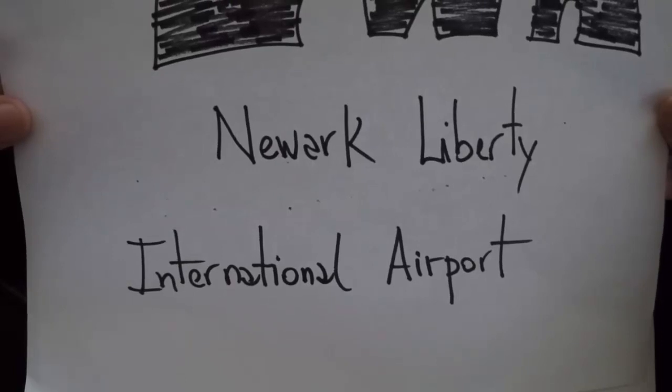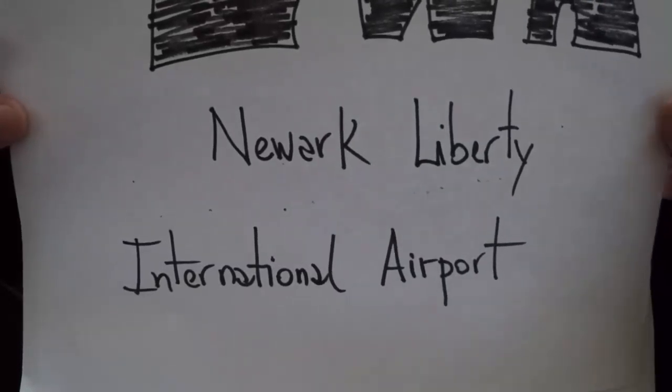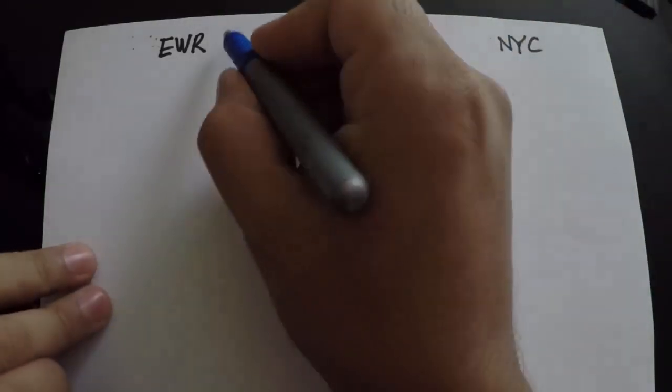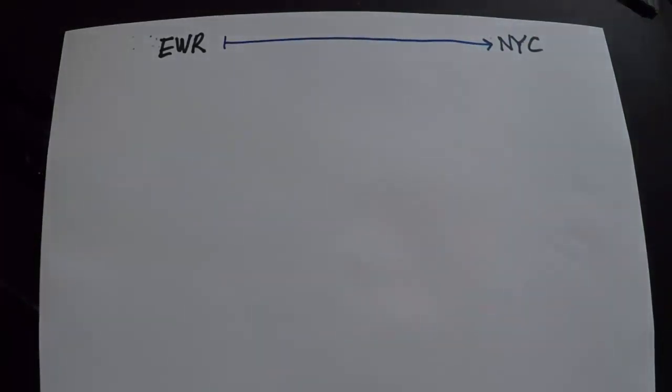And that's the reason why very often airlines are gonna offer to you this airport as an option when you are traveling to New York City. In this video, I'm gonna show you the transportation options you are gonna have to go from the EWR airport to your final destination, New York City. Let me remark with this blue color. So your origin is gonna be the airport and your final destination, New York City.